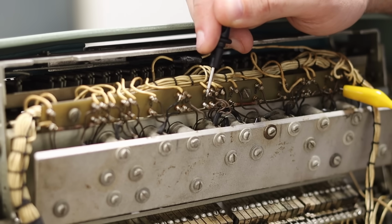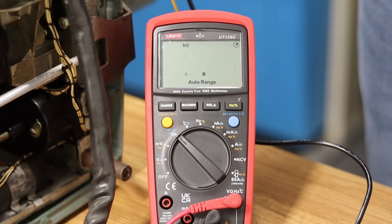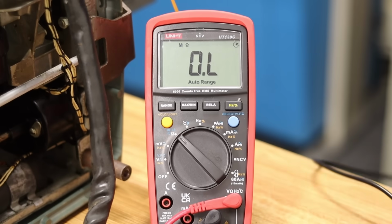And if I take my multimeter and I measure across 13 there, it's open. If I measure across any of the other solenoids, I get about 330 ohms-ish. It's a little different per solenoid, but those are all good. So solenoid number 13 here, which is our number 6, has gone open.